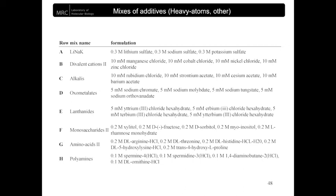Here is the formulation of the stock solutions for the 8 additive mixes of MORPHEUS 2. Like in MORPHEUS 1, the first mix is composed of very common salts. Several mixes were prepared with metals, such as lanthanides. 2 other mixes integrate monosaccharides and amino acids. There are different sets from MORPHEUS 1. Finally, the polyamines form the 8th mix. We assume the role of NDSBs was less specific, and therefore they have been integrated to the precipitant mixes instead.